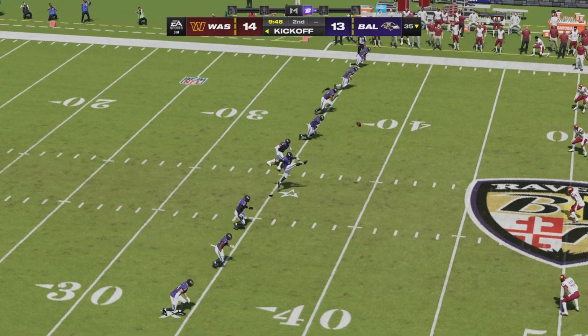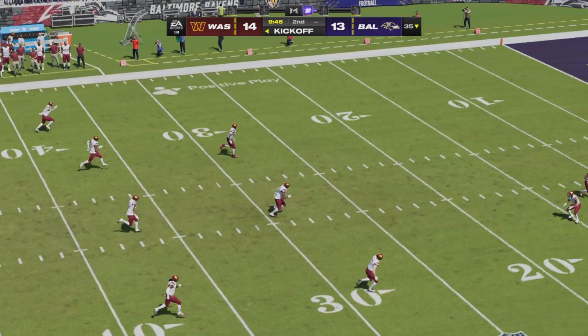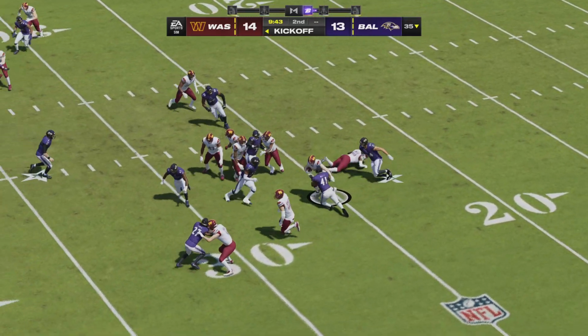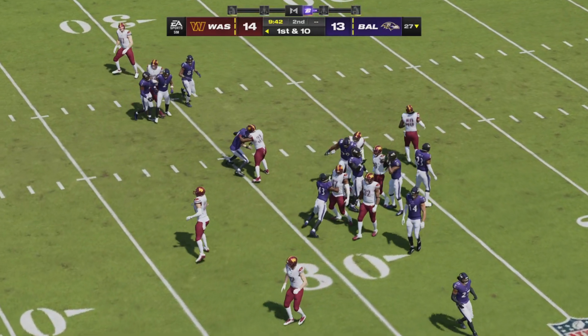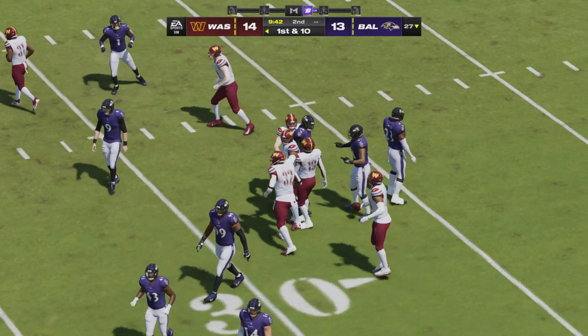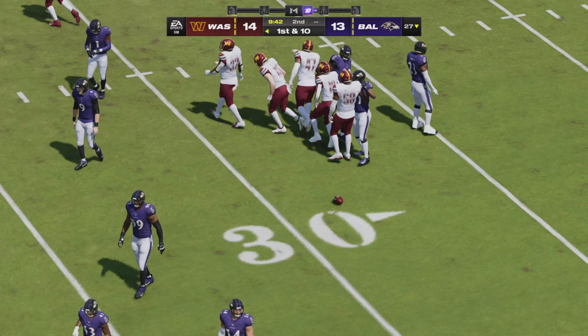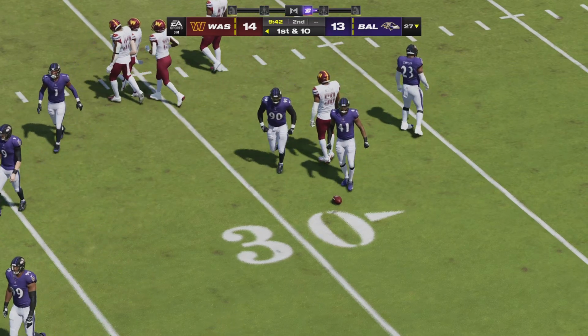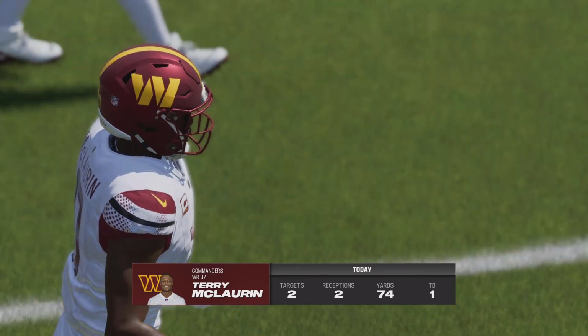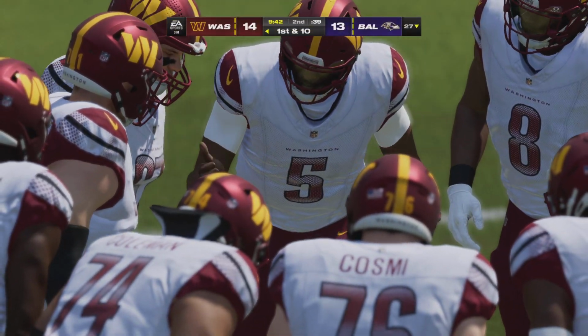Field goal set to kick it away. And they'll get him down inside the 30 at the 27. There's Terry McLaurin, such an exciting pass catcher as this offense comes out for their next drive.